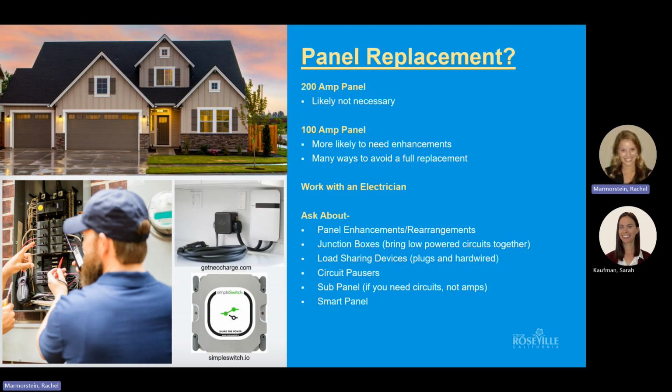Another option would be looking into a sub panel if you need circuits and it's not a situation of running out of amperage. That could be something that you ask for. And then as far as if you do end up doing a full panel replacement, a smart panel could be a great option to have your whole house have smart load management built into your electrical panel.